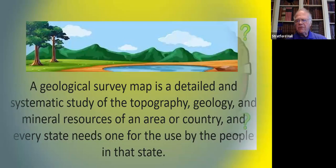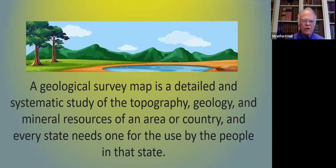Geological survey map. Now, I know it's kind of wordy, but hang with me, okay? A geological survey map is a detailed and systematic study of the topography, that's the shape of the land, the geology, rocks and fossils, and the mineral resources of an area or a country. Every state needs one for its use by the people in that state.